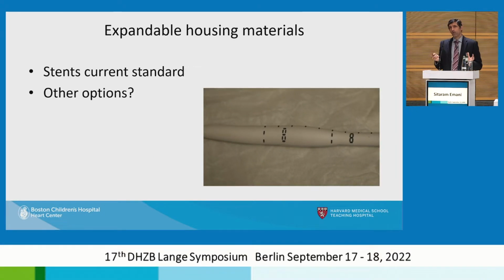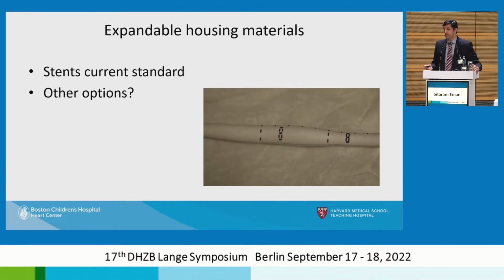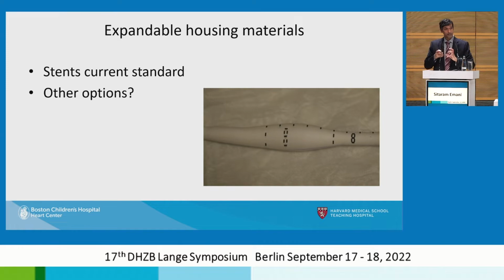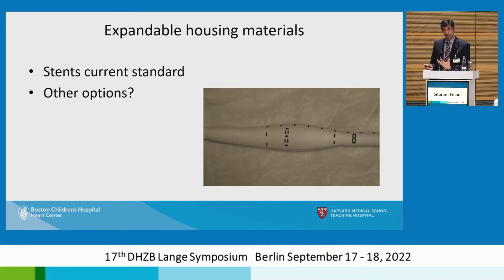Next, we had to think about, well, what type of external housing materials do you use? And currently, a stent is really the standard. It's used very commonly. We know we can expand it. But there are other materials that can expand, and this is a PTFE that is created with special nodes so that it is expandable under the right amount of distension. So you can use a number of materials to create an expandable valve.